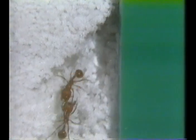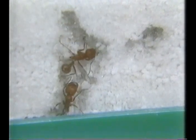And here's our ant farm. Ants and bees and some wasps are social insects. That means they live in small groups called colonies and work together to build their nests, get their food, and defend themselves. Notice the ant tunnels and the special rooms.